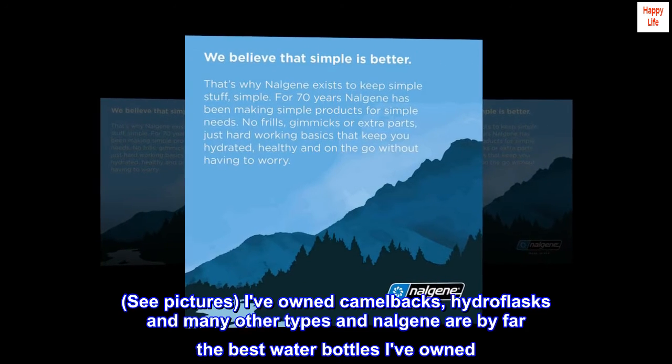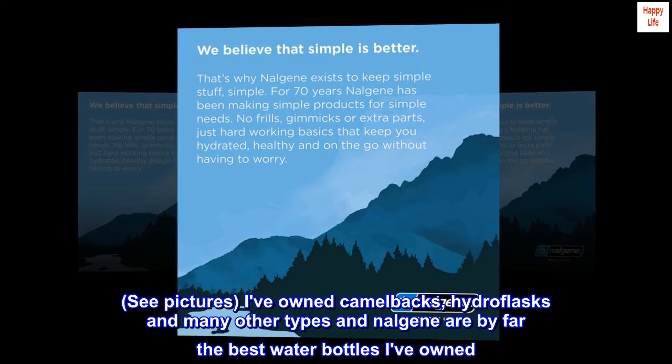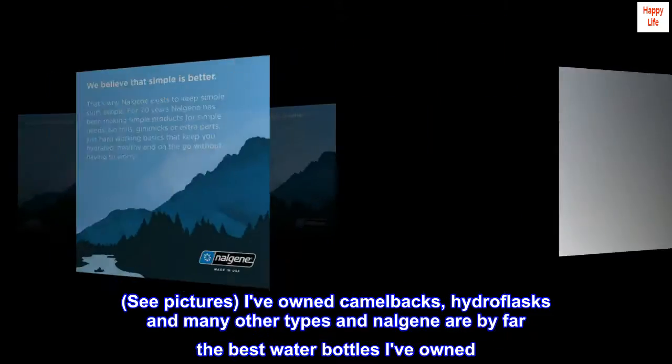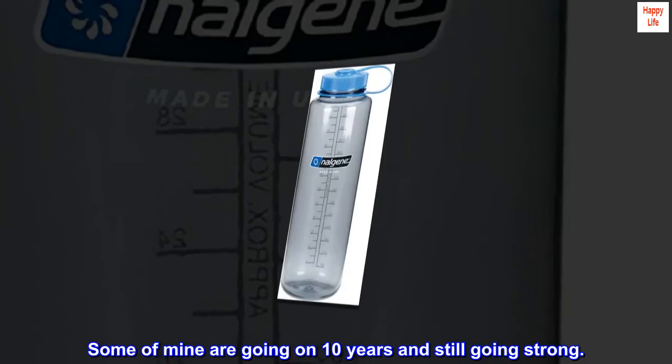See pictures. I've owned Camelbaks, Hydro Flasks and many other types, and Nalgene are by far the best water bottles I've owned. Some of mine are going on 10 years and still going strong.